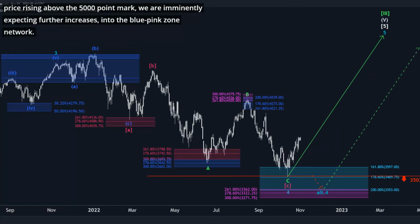Finally, let's take our obligatory look at the big picture, in the daily chart. From this you can see that we see the price rising above the 5,000 point mark in the long term. There we then expect the completion of 3 large waves of 5th degree, and accordingly, a large correction is to be expected here.